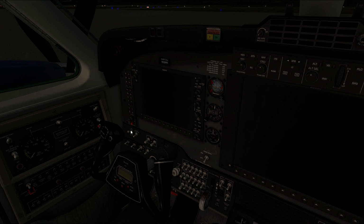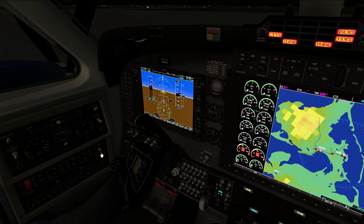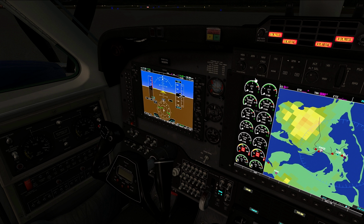We'll go ahead and cut on our battery switch right here. Kill these caution lights, and I'm indicating low fuel pressure for the left and right systems. I want to go ahead and open up these firewall shutoff valves, and that extinguishes those warning systems. And when we shut off the standby pump, those lights come back on as they should.